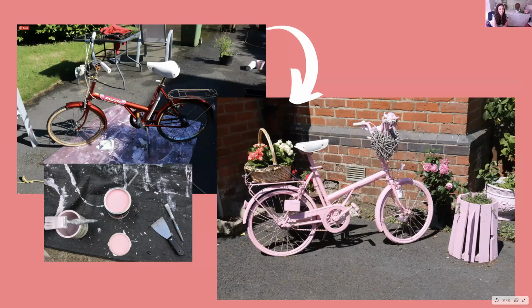He used to be a travel agent, and if you sold so many holidays you won things. So it was in his attic for about 30 years. I took it down a couple of years ago and painted it pink. I just bought paint that is for metal, and gave it a couple of coats. It's got a nice basket, and yeah, it was really simple, easy to do.